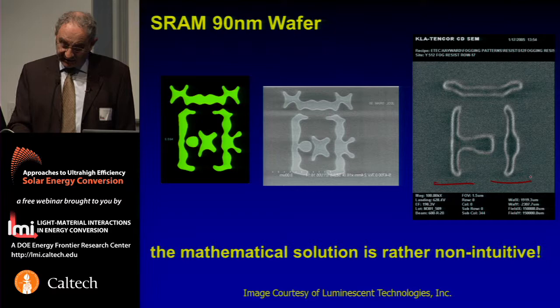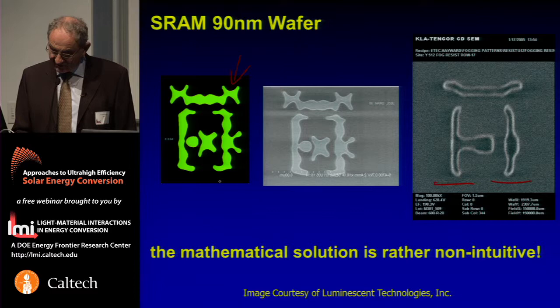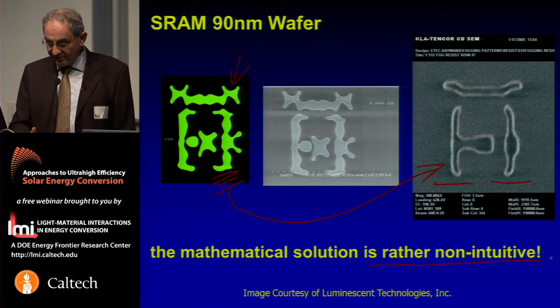You can call it a holographic pattern. It's utterly non-intuitive. I would certainly challenge intuition to go from that design to what actually ends up as this exact integrated circuit pattern. And so I would think you'd have to agree the design is rather non-intuitive, but yet this is done by exactly the mathematical method that I described, which is with iterations, adjoint gradients, very, very sophisticated math.